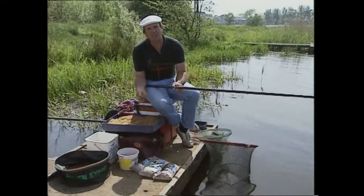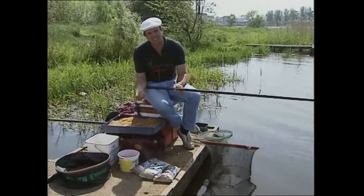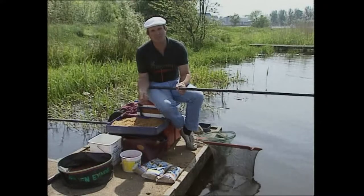Bream and skimmers and hybrids are very finicky fish. They don't always like heavy balls of groundbait on their head. So a nice surface, a nice lightweight mix, keeps them feeding, keeps them going all day long. And this is what's going to happen today, and this is why I'm catching.